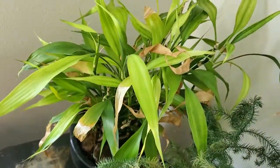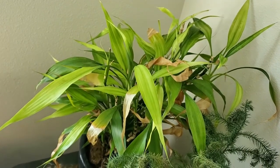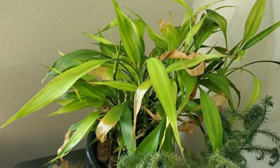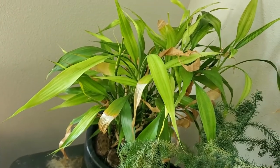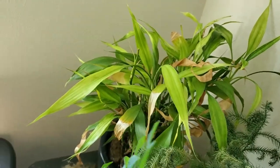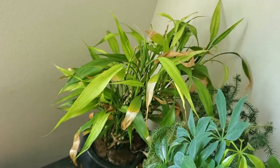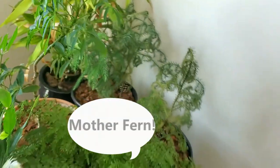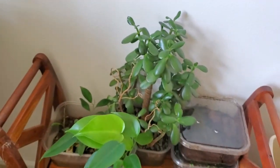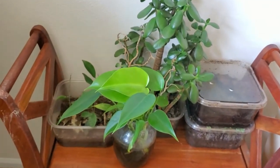Back here is a lucky bamboo that I've had for ages as well. Also not doing so hot, but I'm also not really looking after it very well. It needs to be watered a lot, and I don't. So it just kind of sits there. The water just drains through so quickly that it's hard to keep up on it. I just have to soak it in a bucket and let it suck up all the water. All right.